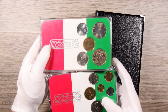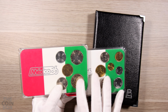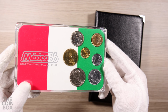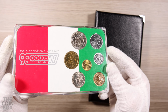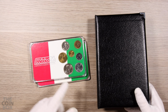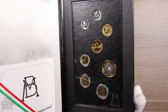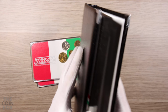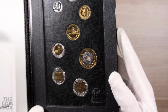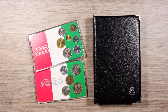Here are 2 sets, which again, I believe are third-party sets, with at least these 2 different arrangements of coins. And again, the advantage of sets like this is that they protect the coins from grimy, greasy fingers. I gotta admit, the presentation with the colors of the flag, along with the logo for the World Cup in Mexico, is also pretty cool. And then, of course, we have this black 1995 proof set with some awesome toning on that 10 nuevos pesos coin, as you can see there. And again, there's a lot more info on this set in the video I've done on it, and those are my honorable mentions for this list.